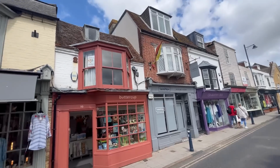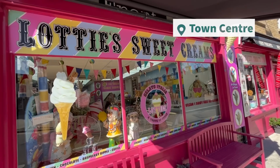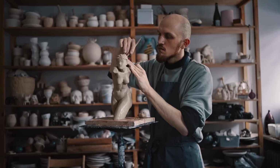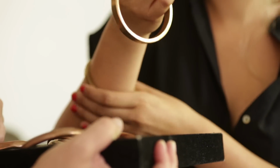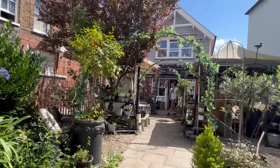The shopping scene in Whitstable, if I were to describe it, is a blend of traditional and the eclectic. When you're wandering down the narrow lanes, you're confronted by a mosaic of storefronts, each with their own charm and character. The town boasts a mix of vintage boutiques and artisan workshops where locals get to showcase their creations, ranging from handcrafted jewellery to bespoke lighting. Now, if you are a foodie, never fear, the town also boasts a wonderful selection of gourmet delis and bakeries.